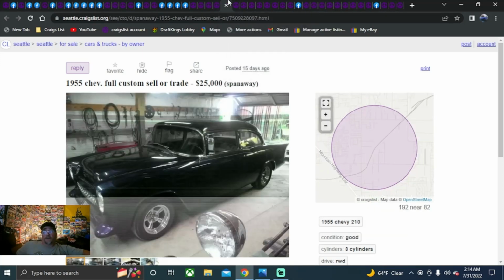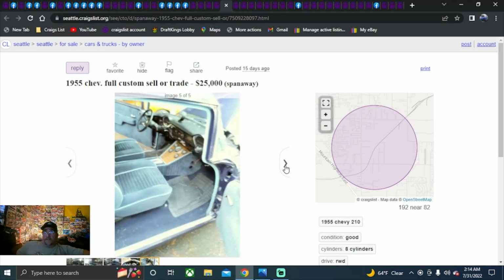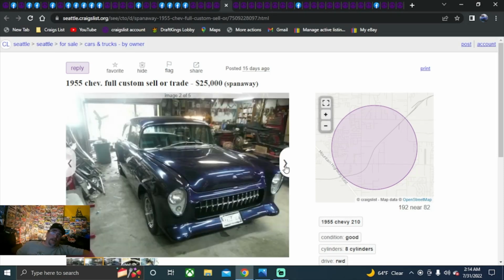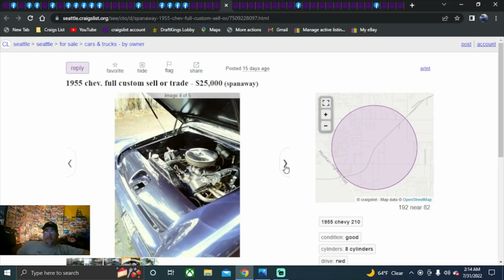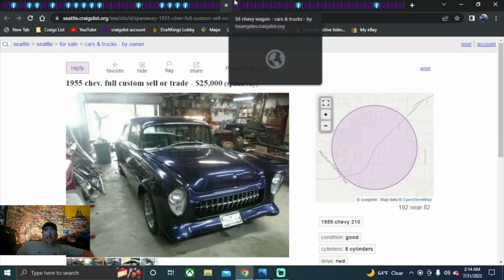On to another one. It's going to be in Seattle. 1955 Chev, full custom, seller trade, $25,000. Yep. They changed out the tail lights, the headlights. Definitely done a lot of customization to that. Personally don't dig it, but a lot of people do. At least it's got that old look customization to it, and you got to dig that.